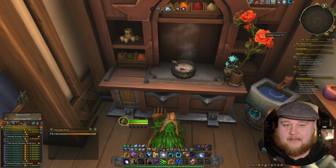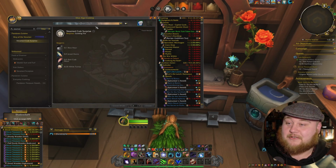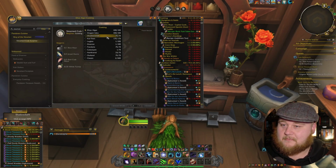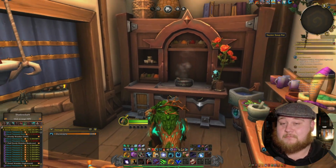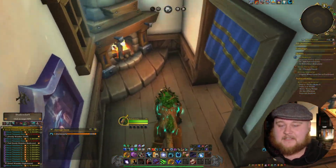I have my Torrent soup pot so that I can actually cook. As you can tell, I was doing Pandaren cooking, trying to get my Pandaren rep up. But yeah, wow, I've actually done a lot of cooking, huh? Maybe I'll max out all my cooking. Maybe I'll just spend all my money on cooking supplies. But actually, I need to put something down here.